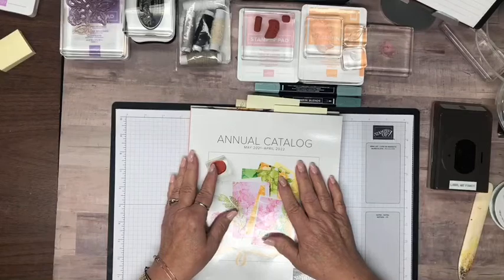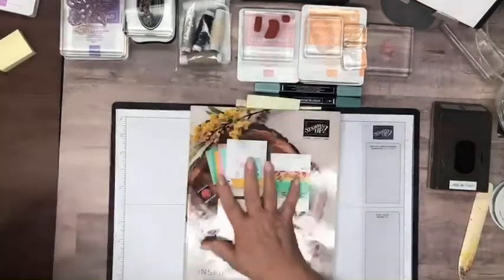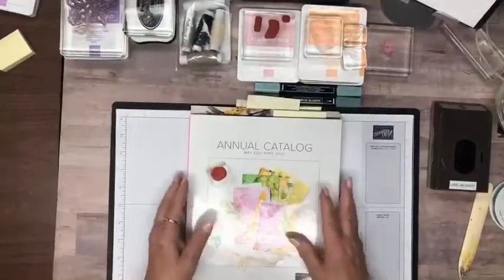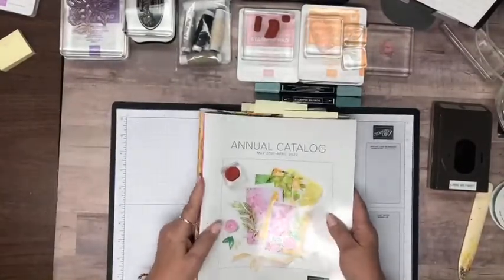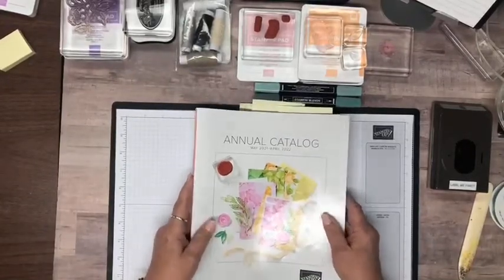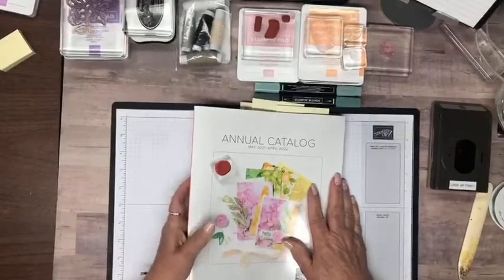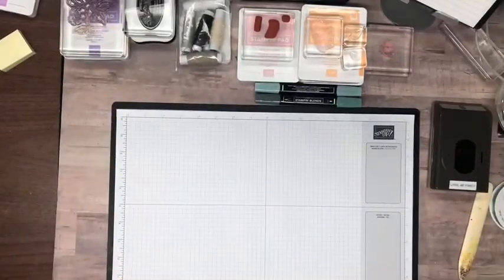I know a lot of things are sold out. There are some things that are carrying over from this catalog to the new catalog. But once things are gone tonight, they will be gone and we won't see them again in a catalog. And I can't really demonstrate with those, so I'll put the catalogs away.